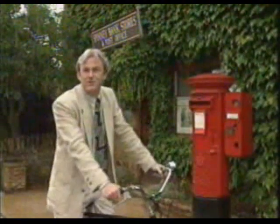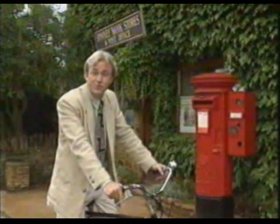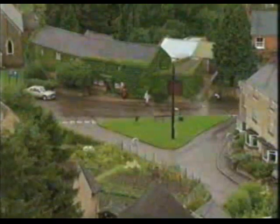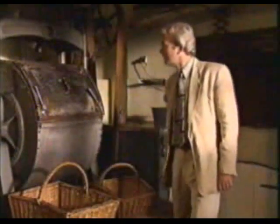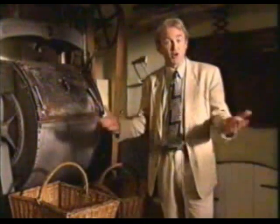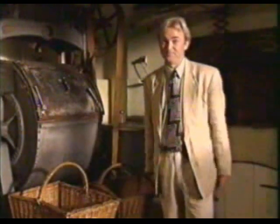In the past, the villagers rarely travelled outside the village. They could buy almost everything they needed at the local shops. Morning. This was the village bakery. The baker used to make bread for the whole village, but I don't think any bread has been made here recently.